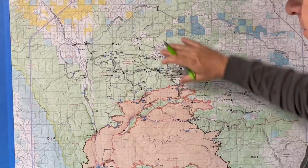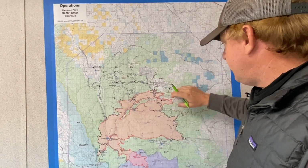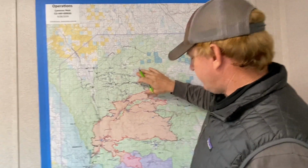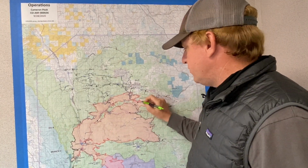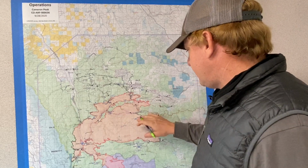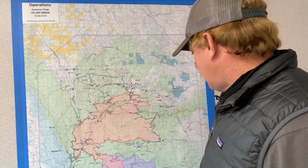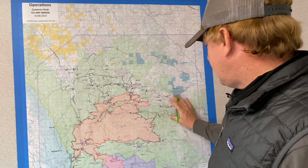We continue to maintain a good presence in the communities: Glacier View, Red Feather, Crystal Lakes, the Highway 6 or Road 68C area. On the outskirts of Red Feather, we'll have a heavy presence in there. Shambhala. And we'll continue to maintain a presence in the Buckhorn area and out east here.